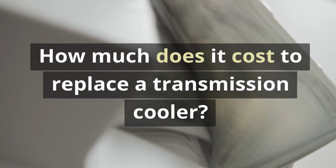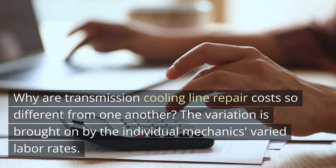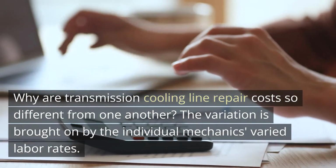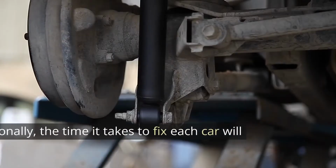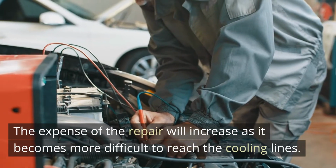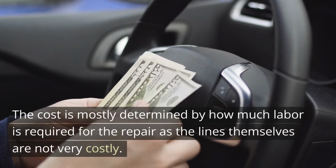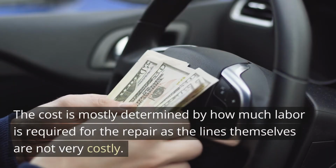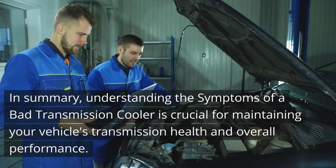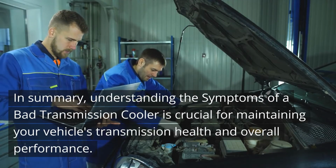How much does it cost to replace a transmission cooler? Why are transmission cooling line repair costs so different from one another? The variation is brought on by the individual mechanic's varied labor rates. Additionally, the time it takes to fix each car will vary. The expense of the repair will increase as it becomes more difficult to reach the cooling lines. The cost is mostly determined by how much labor is required for the repair, as the lines themselves are not very costly. In summary, understanding the symptoms of a bad transmission cooler is crucial for maintaining your vehicle's transmission health and overall performance.